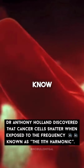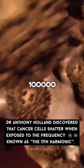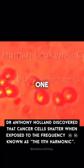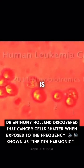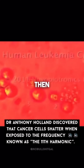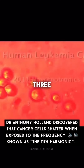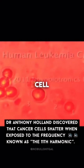We now know that cancer is vulnerable between the frequencies of 100,000 hertz and 300,000 hertz. Leukemia cell number 1 tries to grow a copy of itself, but the new cell is shattered into dozens of fragments and scattered across the slide. Leukemia cell number 2 then hyperinflates and also dies. Leukemia cell number 3 then tries to make another cancer cell. The new cell is shattered and the original cell dies.